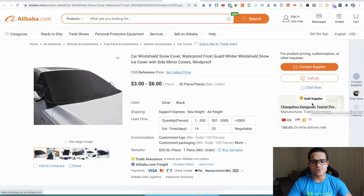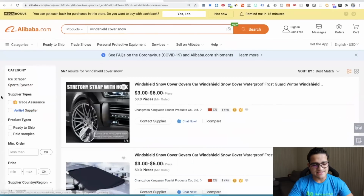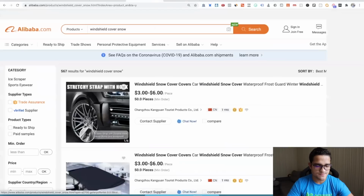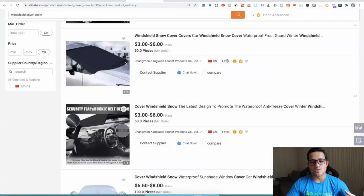What you want to do to make sure you choose a proper supplier or a good supplier on Alibaba is, for example, you would look at the supplier types, trade assurance. So this is what I meant with the actual protection of your product. So you can click trade assurance. Right there, it's going to show you only suppliers with trade assurance. Then you can see how long they've been in business.